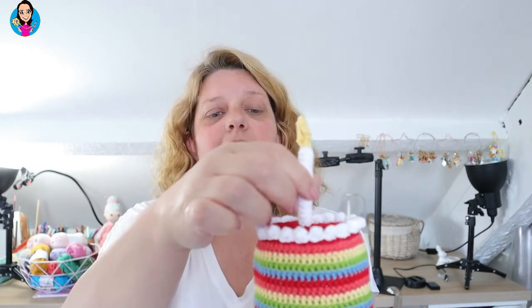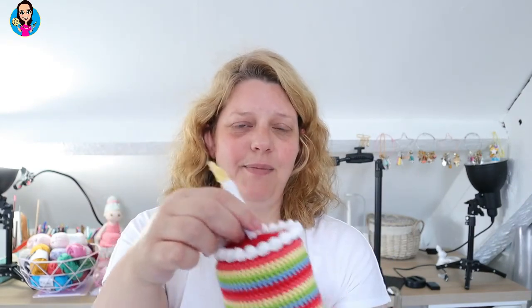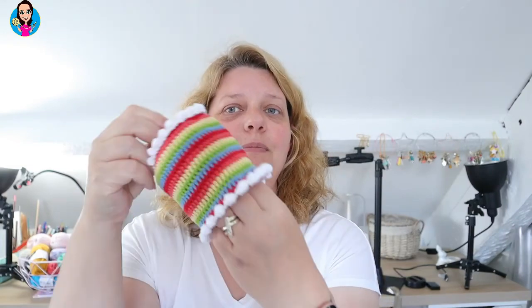And I made a little birthday cake to celebrate, and a few people had asked me about this cake. So this is the rainbow toilet roll cover cake. I won't be using it in my bathroom for a toilet roll, but it's completely empty inside. You could put it over a cup or something, but actually it's holding its own. You could even make a base, just make the same size as the top here for the base, and stuff it and have it as a little stuffy.